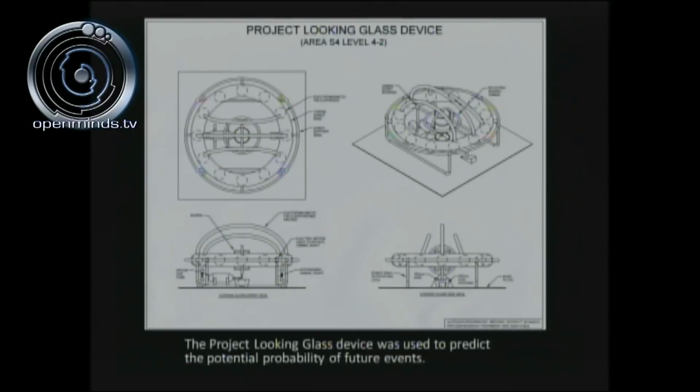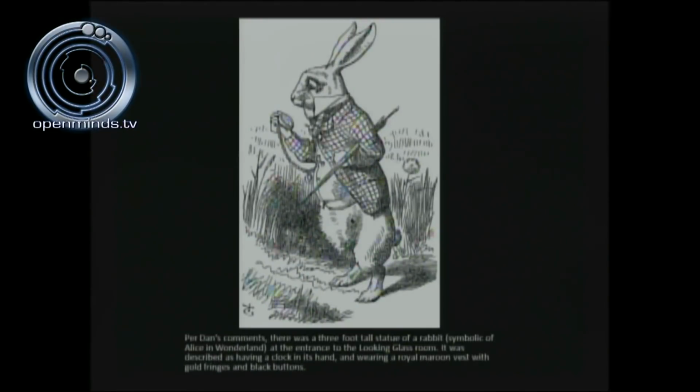You've got these spires or guide rings just above the looking glass device. These are used to guide the electromagnetic field over the device. It's something that you can hit with your hand. Now, per Dan's comments, there was a 3-foot-tall statue of an Alice in Wonderland rabbit. He had a maroon vest, golden fringes, and black buttons. He was holding a clock, and this is symbolic that you're going down the rabbit hole into a world that's beyond belief, and that's exactly what happens in the looking glass area. So it was a symbolic encrypted message.